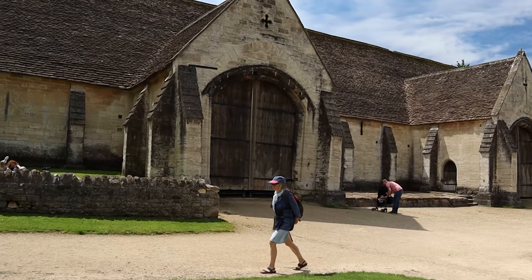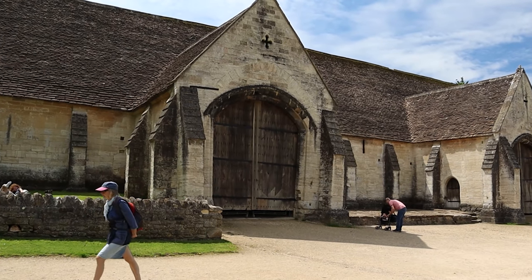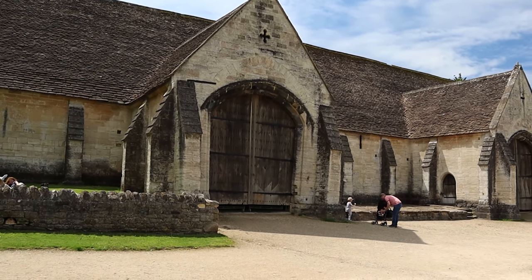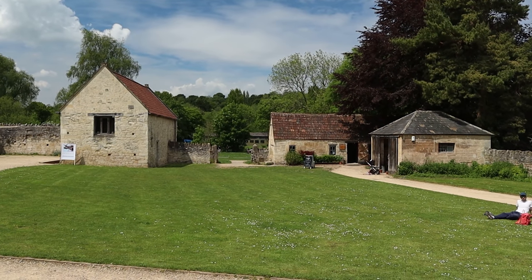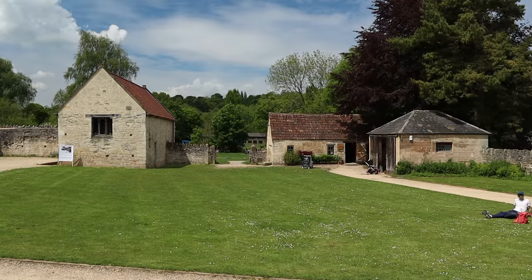The tithe barn is managed by English Heritage, but was closed when we visited. It's a 14th century, huge 51 metre monastic barn. This area by the river is lovely for picnics.